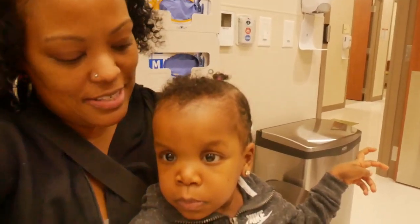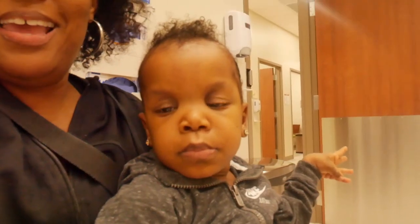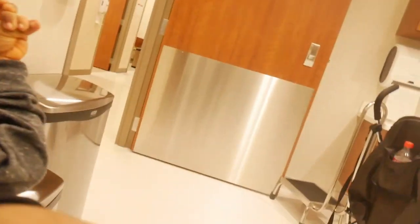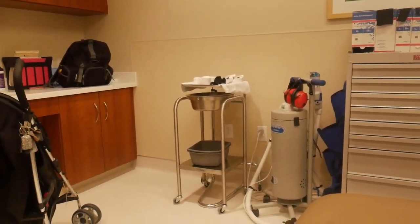So we're here inside of the office, in the cast technician's office. We're about to get casted, our first set of casts, right, Lolo? Yeah. Are you excited? Yeah. What color did you pick? Purple. So as you can see over there on that little cart, everything is getting prepared for the cast right over there.